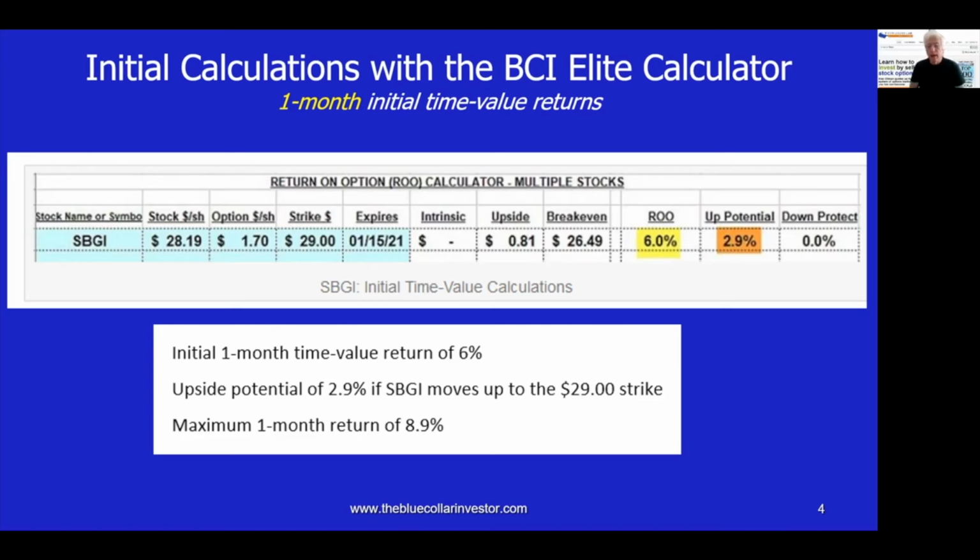But when we sell an out-of-the-money strike, there's also an opportunity for additional share appreciation from current market value, $28.19, up to the out-of-the-money strike, $29, and that represents an additional 2.9% 1-month return. So the maximum return in the best of all situations is an 8.9% 1-month return.